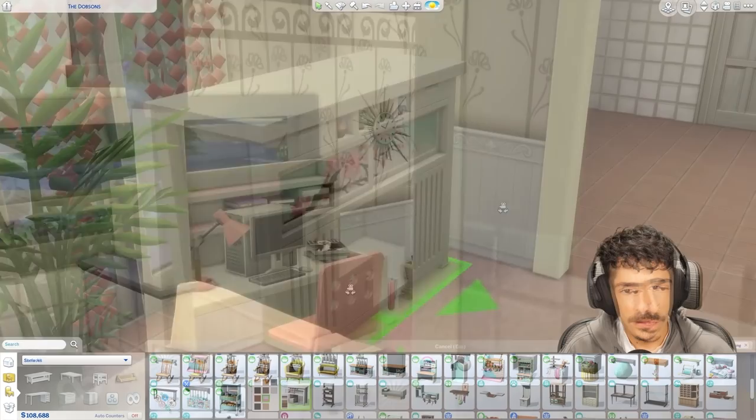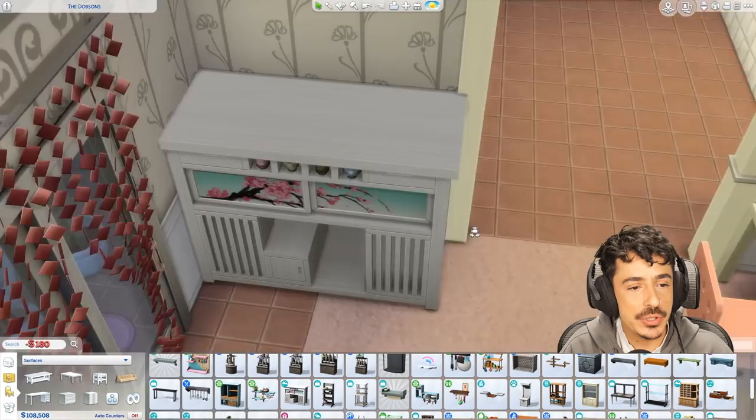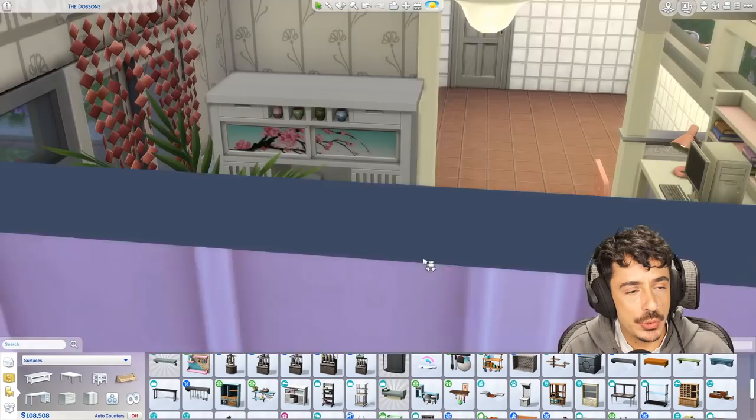And this little area here, I think I'm just going to put this cabinet down from Snowy Escape, where she can store some stuff. Maybe she's got little shoe cabinets here where she can put her shoes on before she goes out. I'm for that idea. I'm very much for it.